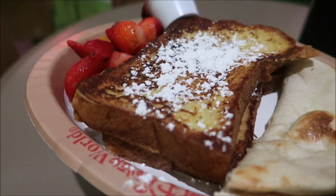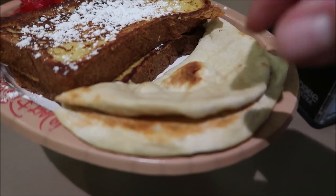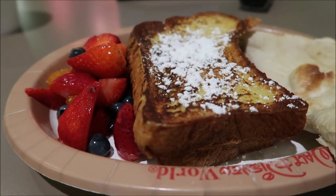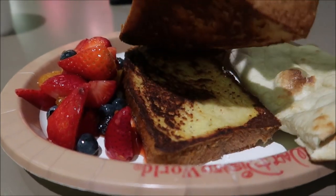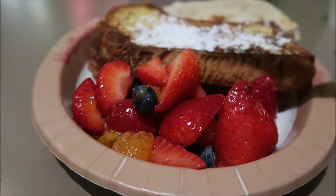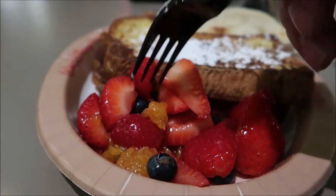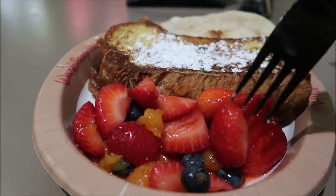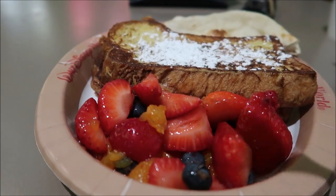Just look how good that French toast looks. And this nana bread, which I don't even know what is, but I'm excited. The whole breakfast only cost $9. But who are they kidding? One thing of syrup for two pieces of French toast? I don't think so. I'm gonna need at least three or four. Look at that. The fruit has like strawberries, blueberries, and mandarin, it looks like. But that's probably gonna be really good. So I'm gonna actually try a little bit of this and that together.